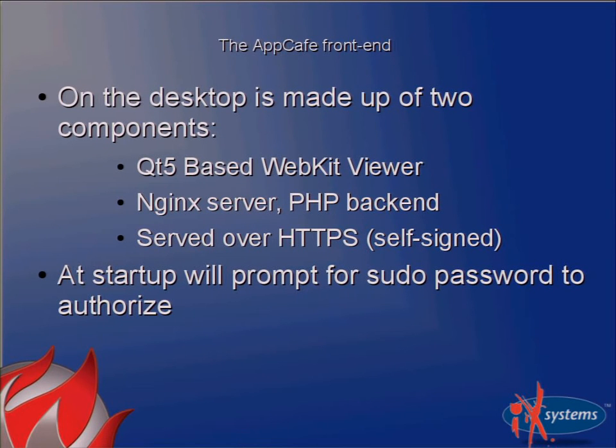The first time you start it from the desktop, it's going to prompt you for the sudo password for your local user, the same as the old AppCafe did. We want to make sure you're you and you have permission to access this. On PC-BSD, that means you're a part of the operators group. If you take somebody out of that group, they have no access to add or remove packages on the system. So, FYI.